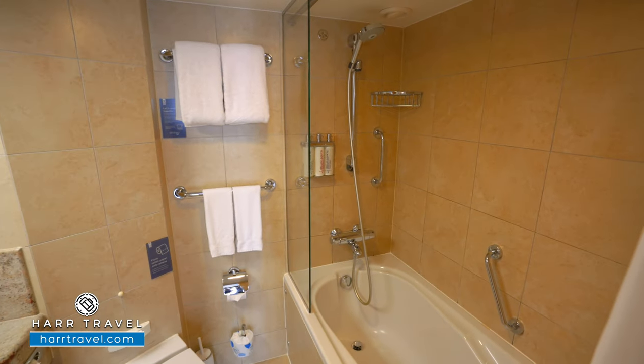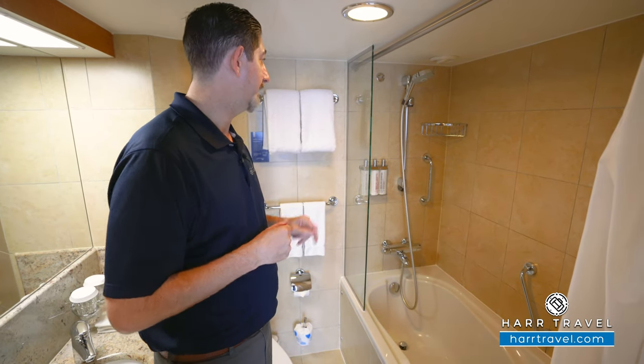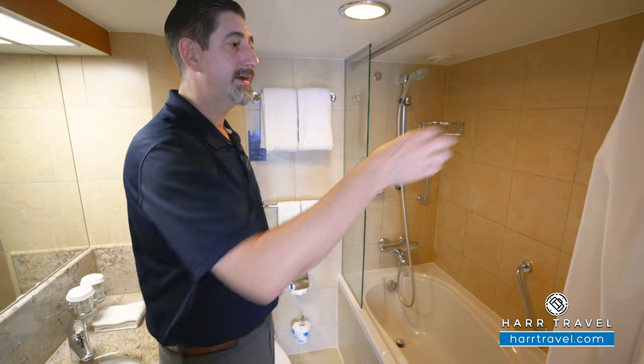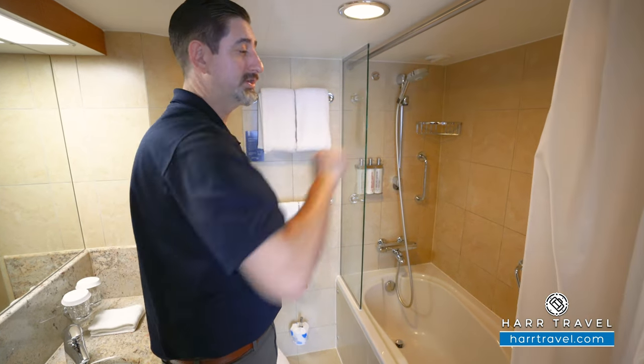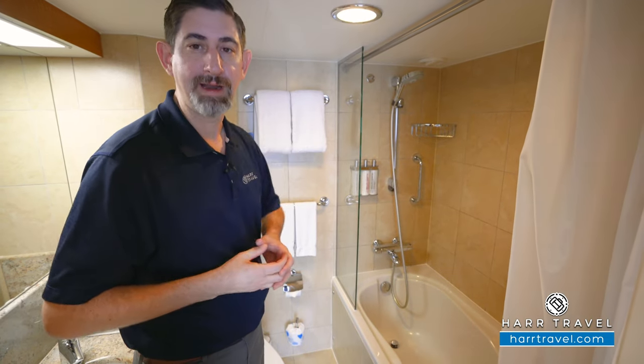Now, I love the idea that you have a tub. I travel with my kiddos all the time, and it's such a major advantage. Now, you've got the adjustable shower wand, the upgraded Malin and Getz bath amenities. It does have a shower curtain. I wish it was a shower door, but for me, having that tub is such a wonderful upgrade value.